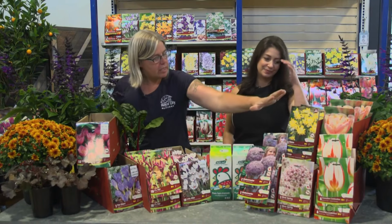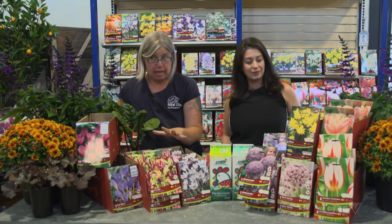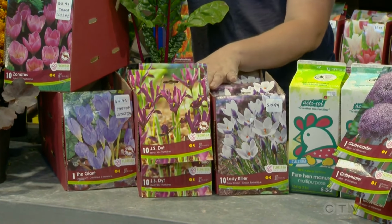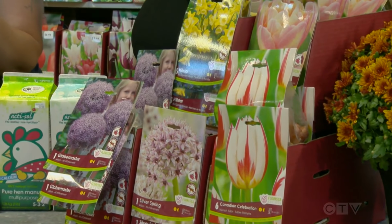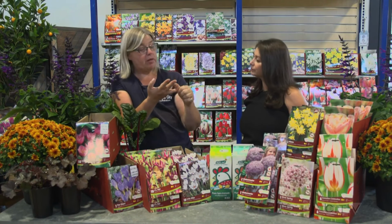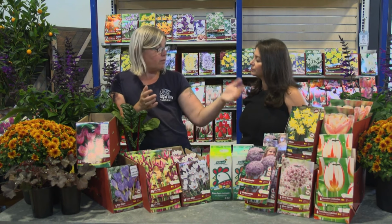When we look at the rest of the bulbs, and I've just pulled a selection, this gets us flowers from early spring, like really early spring, like end of March, through early to end of June. So when you are reading the package, you do need to keep in mind, you've got very early spring, mid-spring, and late spring. So no different than your perennial garden. You want things to flower in succession.